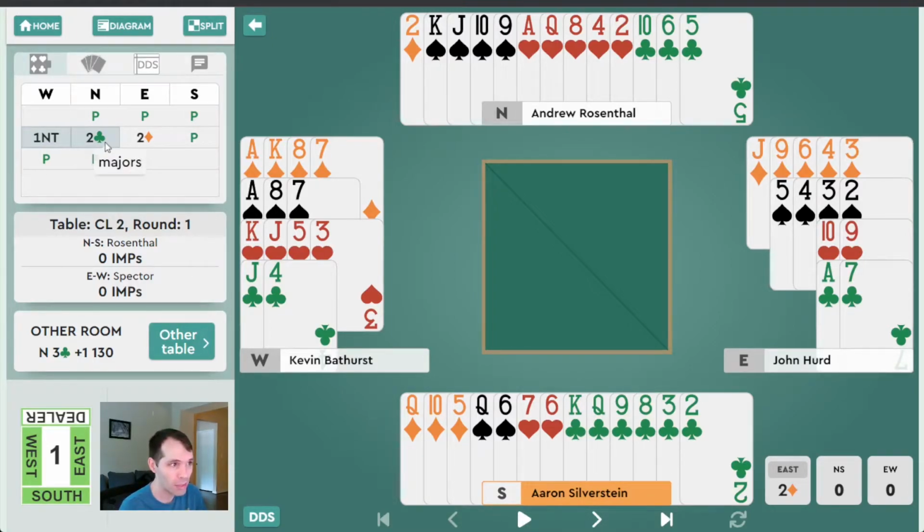Now North is able to come in with two clubs showing the majors, and I would say this is the absolute best possible scenario for North having passed originally. Most of the time, if West had opened, say, a diamond, we wouldn't be able to show both majors with, say, a two-diamond Cappelletti, because that would show 5-5 in the two suits. But here, over a no-trump, two clubs could be bid on 5-4 shape. I suppose in very rare circumstances, it could be on 4-4 shape, maybe not with a passed hand. But yeah, here, North is able to show his whole hand with one bid.